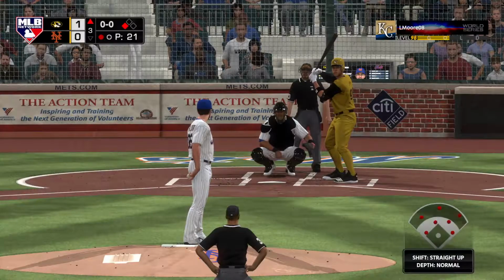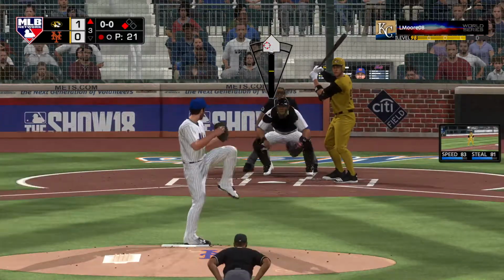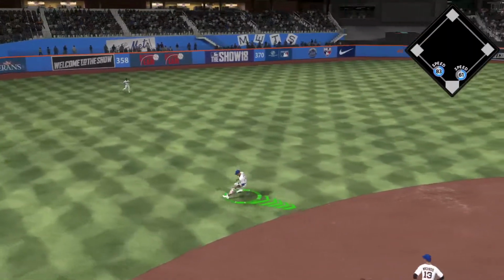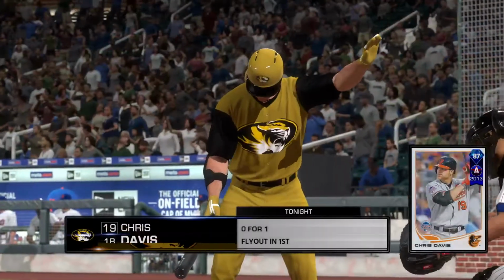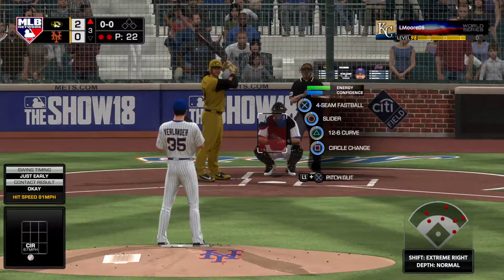Here's big Aaron Judge looking to follow up the RBI single from his first at-bat. Drilled to the left side. Scooped up on the backhand. Only play is going to be to first, so score it as an RBI ground out as the lead moves to 2-0 now. Here's Chris Davis now.